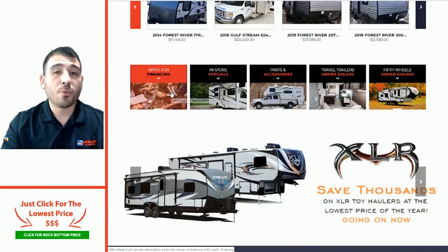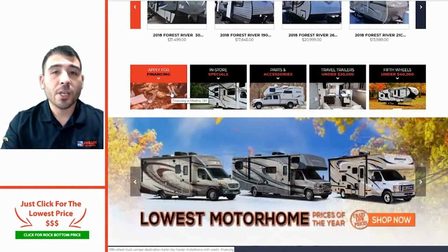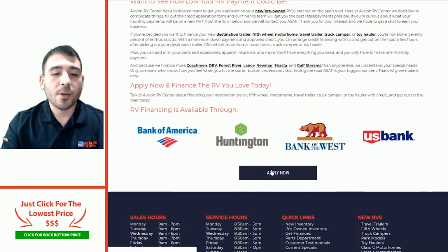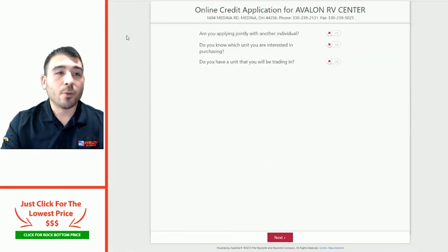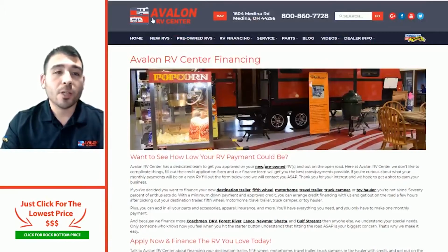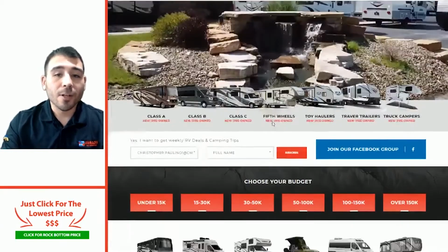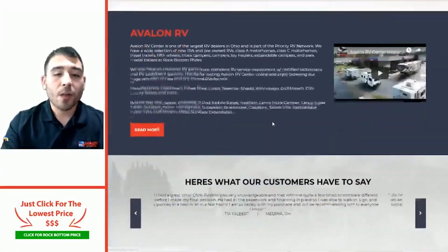If you just want to apply for financing and see if you can get approved for an RV, you can come right down here, apply for financing, hit the apply now button, and then it's going to take you to an application where you can put that application in without coming into the store. We'll get it, we'll run it for you, and then we can let you know if you'll be approved for an RV or not. So again, very easy to shop here at Avalon RV Center, but keep in mind that rock bottom price button.